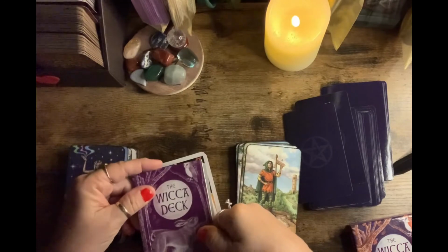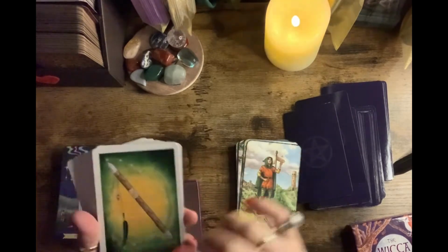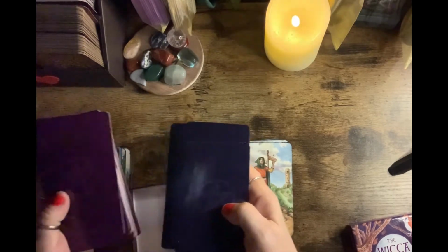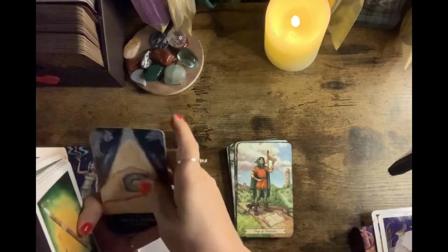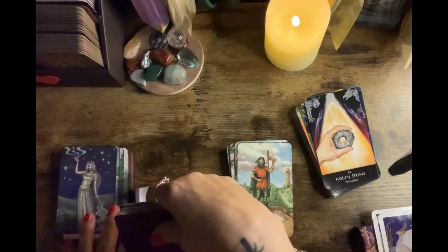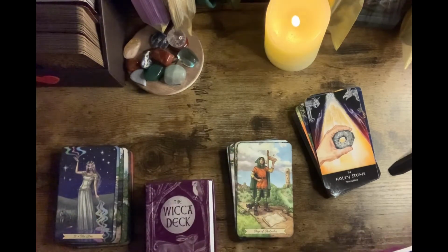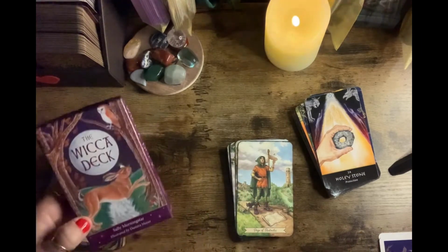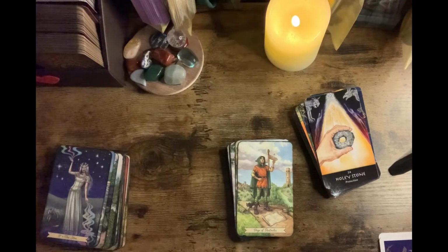So this all fits together in this little box. I thought that is so great, right? But of course, let me show you the backs. The new one has the black back, and the old one has the purple back. Of course, I did trim the Witch's Oracle. I wasn't going to trim the Wicca deck. They are exactly the same thing. But I just wanted to show you that, why go from this little box that everything just fit perfect in to this big box? Yeah, I just wanted to share that with you guys.